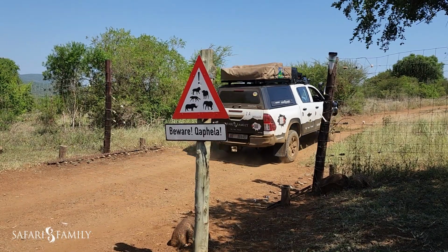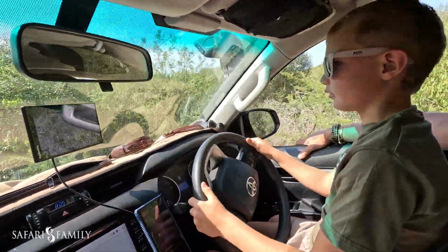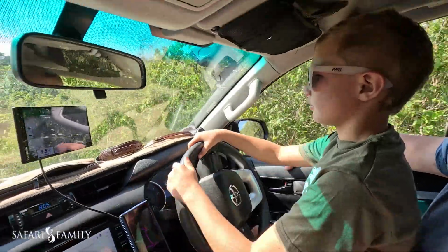You will be met by a security guard who will sign you in, write down your details, and then you will make your way down the dirt road all the way to the main camp.